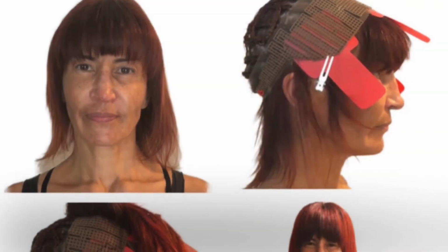Well, it's here. It's called the Weave Buddy. The Weave Buddy takes on the pressure that would normally fall on your client's delicate edges. Come on, let's get started.